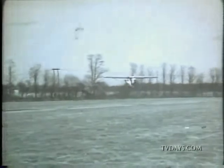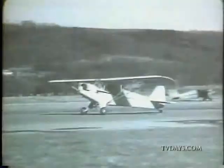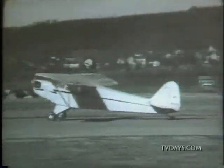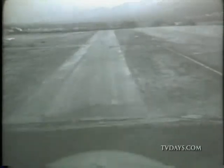Another thing to remember about landing is that when the plane has finally settled to the ground, you must immediately pull the stick all the way back and hold it back. This holds the tail down and avoids any tendency of the plane to nose over while taxiing to a stop. Here is what you see from the cockpit as we make a correct landing.